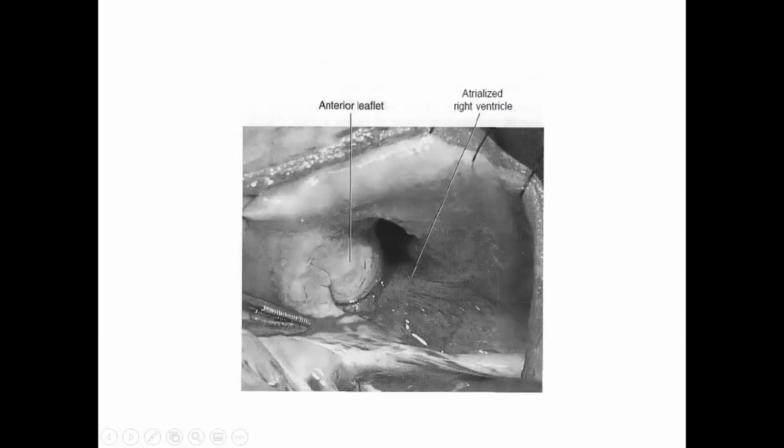As a surgeon, when you look at it and you open the right atrium, you would just see this tricuspid valve, which is almost entirely the anterior leaflet. You will not be able to see on the first glance as you open the right atrium the other leaflets which are displaced towards the apex of the heart. And what you see here is atrialized portion of the right ventricle. It doesn't look like atrial wall, but it is thin walled, and it is just functionally contributing to a large right atrial size.